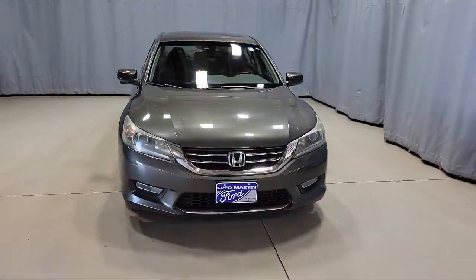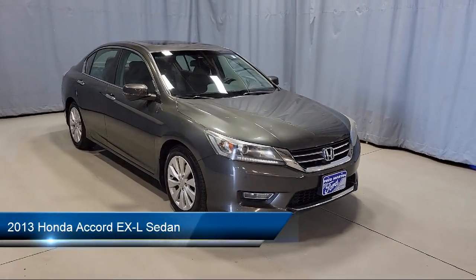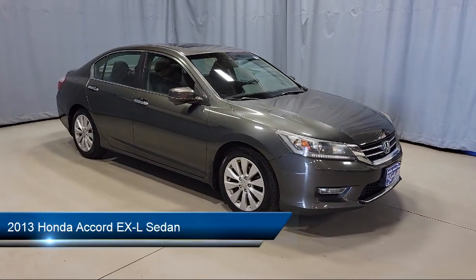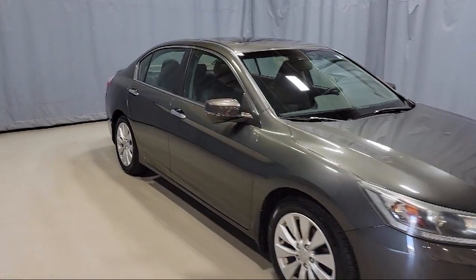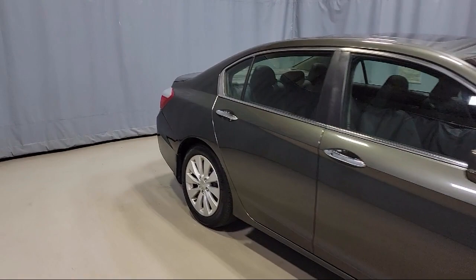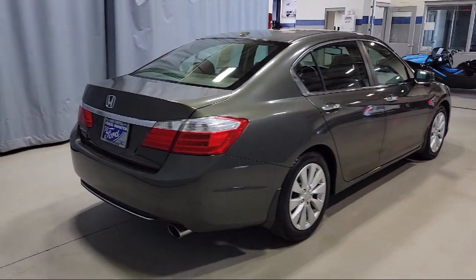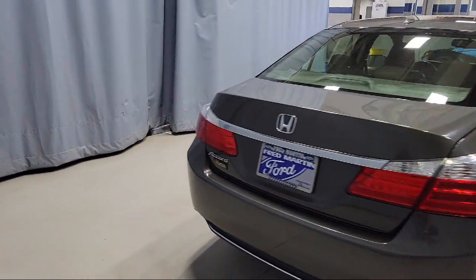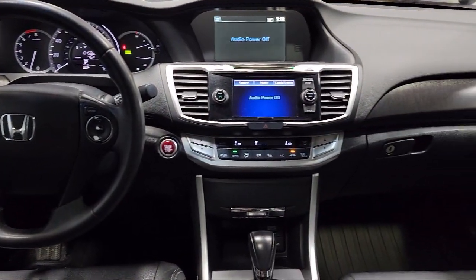And here's a look at another one of our great vehicles from our inventory. It comes equipped with leather steering wheel with auto tilt-away, heated door mirrors, keyless entry, heated front seats, rear view camera, steering wheel controls, air conditioning, electronic stability control, speed sensing steering, alloy wheels, and much more.